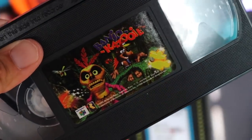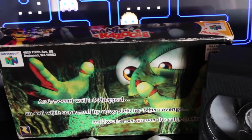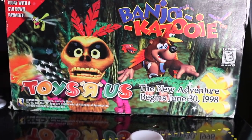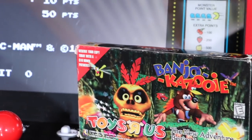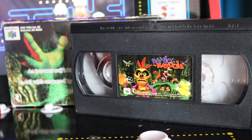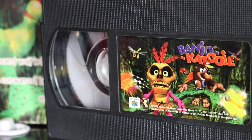The first things that I got that I wanted to show you all is a couple VHS tapes. Now these are cool if you're not into VHS tapes. I know it's not for everybody. This is the Banjo-Kazooie Toys R Us one. I think it was like a promotional, to be honest. I never watched this. I have seen a lot of people do videos on this type of thing, but I've never actually taken the time to watch this.